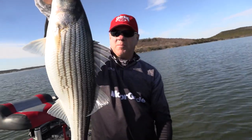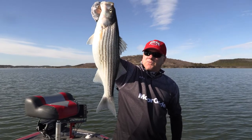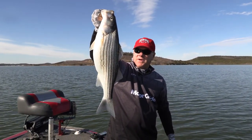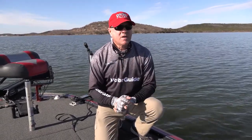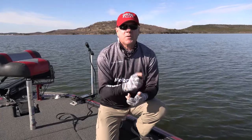They've been stocking stripers in this lake, in all these lakes, for many years, and it's got a very established population of stripers, but they don't reproduce naturally. They don't spawn. We'll talk more about why that is. This is a good test tube to demonstrate some techniques on how you can locate stripers and some techniques to catch them where you live.